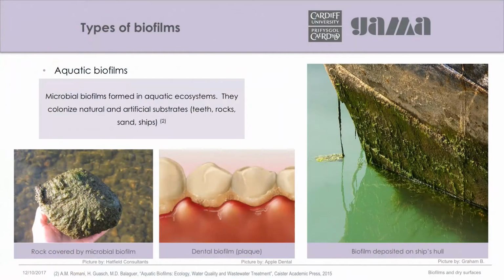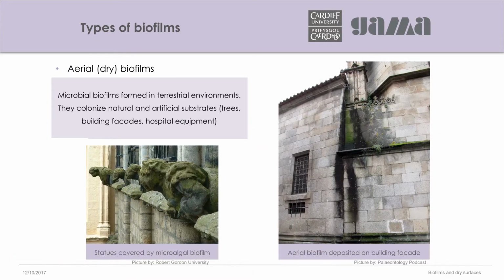Regarding the colonization environment, we can divide them into aquatic biofilms and dry biofilms, which is what this presentation is about. So aquatic biofilms, as the name suggests, are the ones that are formed in liquid environments. So you might see them as microalgal biofilms formed on ships, or bacterial biofilms in the form of dental plaque. Aerial biofilms are the ones that are formed outside the liquid environment, and you might see them as microalgal biofilms forming on building facades.